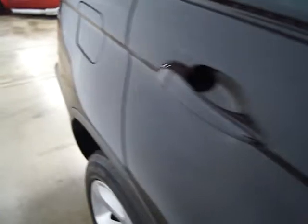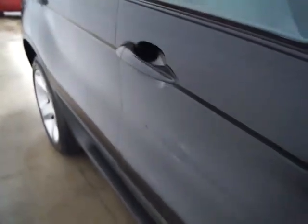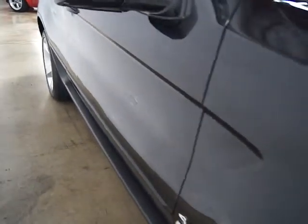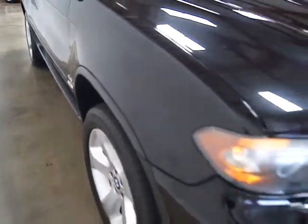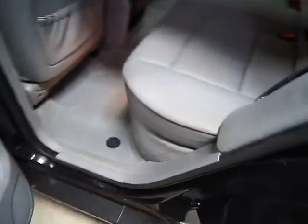What else can I tell you about this car? Typically, as is the case with BMWs and European cars, the further up the line you go as far as engine configuration, the more equipment you get. So this has just about everything you could put on these cars. If this was a 3-liter or a 6, it would have a lot less equipment on it, especially standard. So you can see it's very clean.